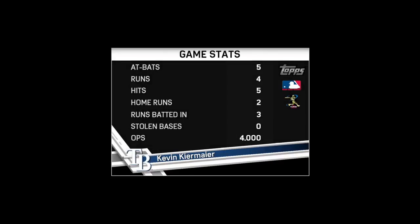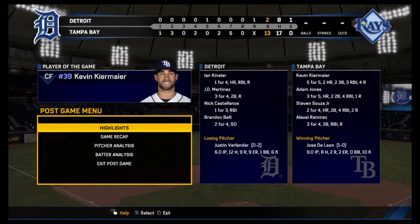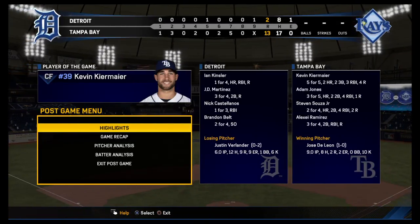So the lineup really helped carry them to victory here in this one, and this man was a big reason why. He's our tops player of the game. Well, he blasted a couple of balls over the wall in this one. Really put the guys on his back and carried him to the victory.